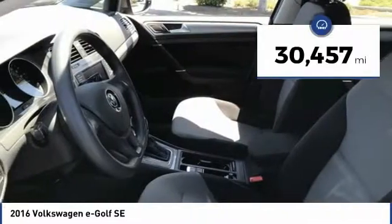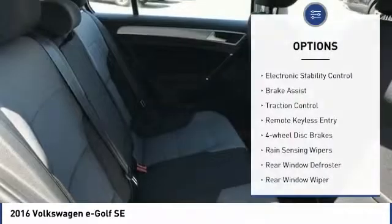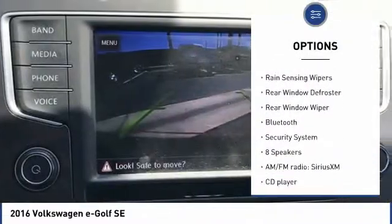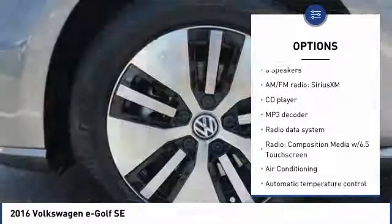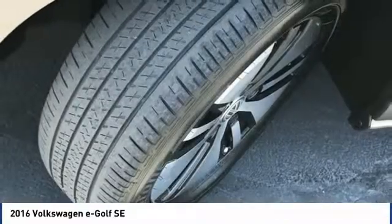This vehicle has less than 35,000 miles. Here are some of this vehicle's great options: electronic stability control, brake assist, traction control, remote keyless entry, four-wheel disc brakes, rain sensing wipers, rear window defroster, rear window wiper, Bluetooth, security system.